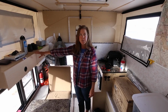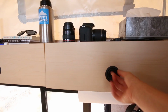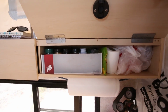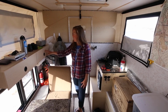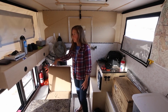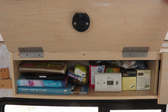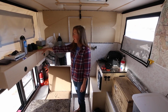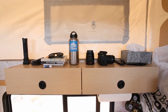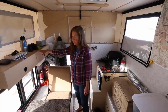Here we have 2 storage cabinets. They've got a ton of room. This one stores our spices along with old grocery bags that we use for trash bags and a few other miscellaneous items. This cabinet has tea, journals, few games, those types of items. Above these cabinets is a great shelf for when we are all set up to hold miscellaneous items.